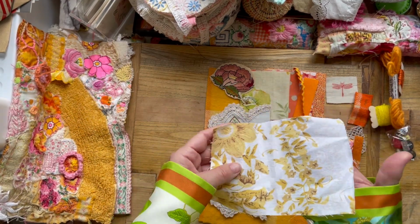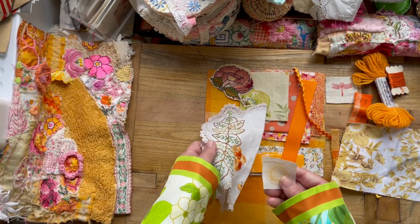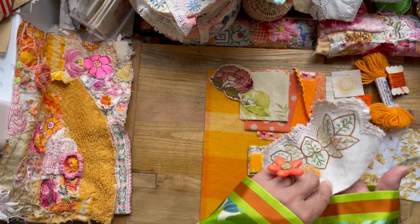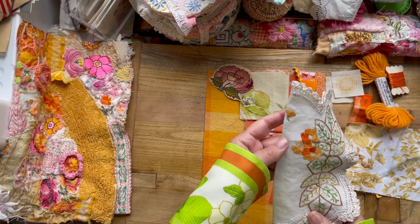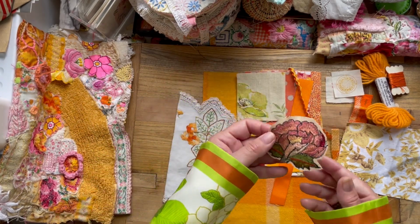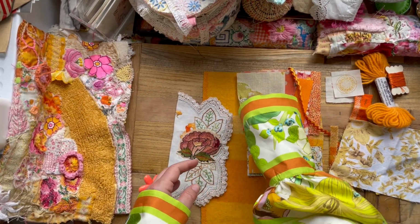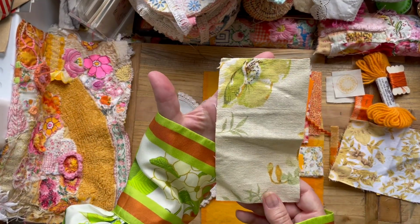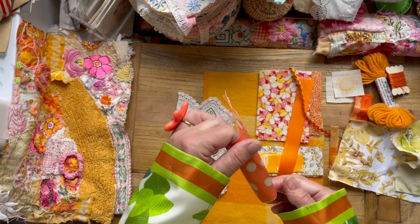So vintage textiles and a mixture of things. There's another stamp, and a beautiful whole piece of embroidery. I've used some of this in another one of my pieces that you will have seen, because often you get sets. I'm attracted very much to this as a focal point. This lovely, rich, thicker. Oh, now we're getting into fun territory when I start to think.